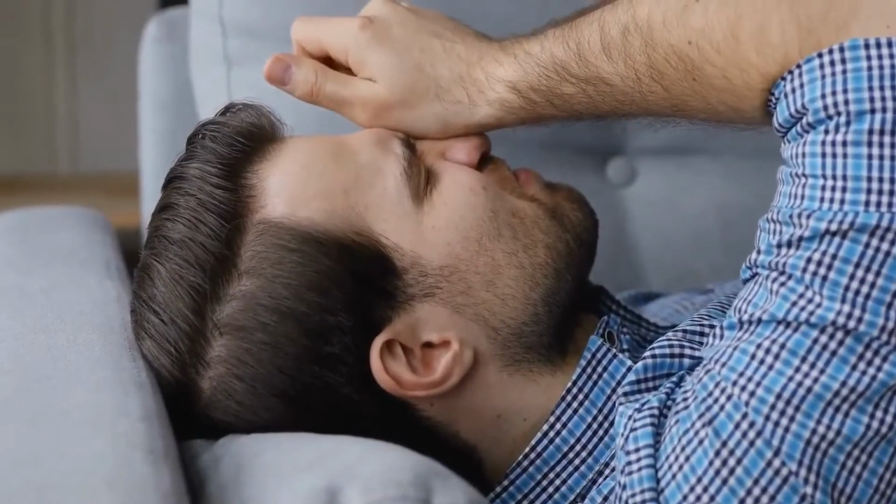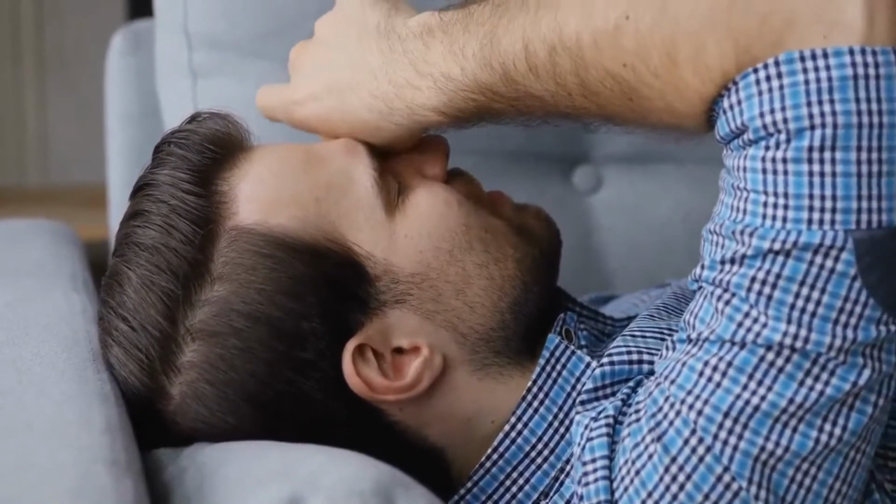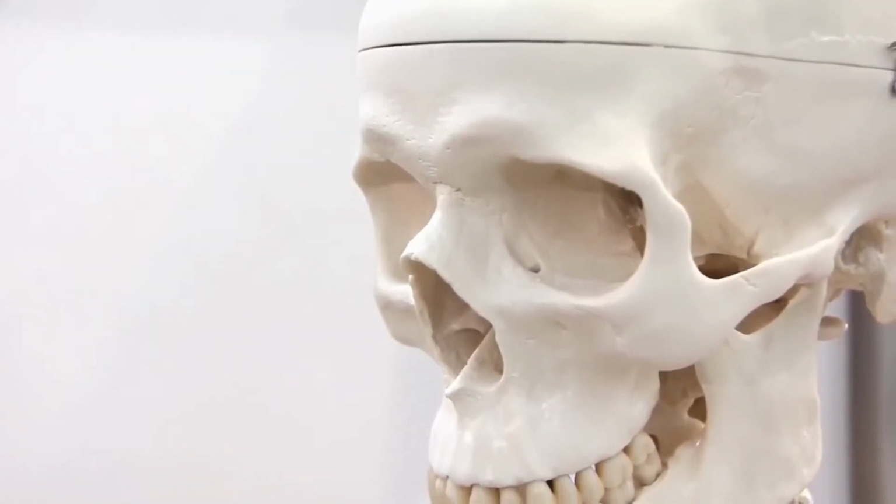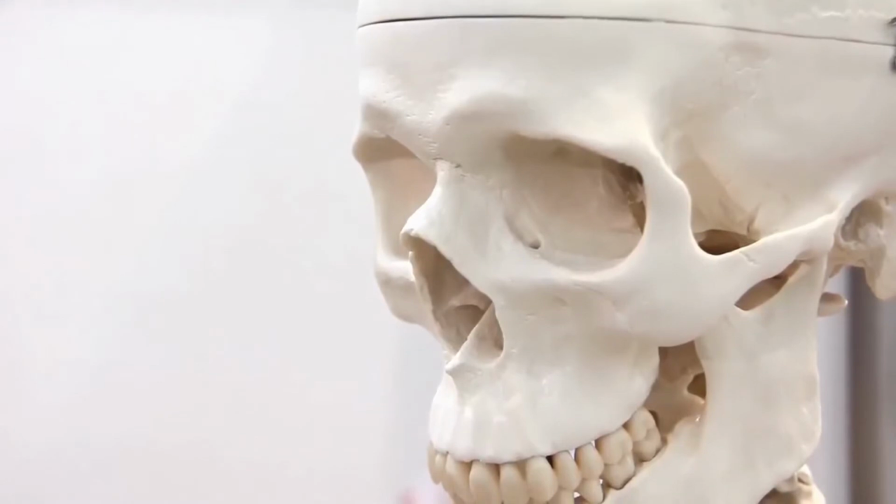Well, the installation process isn't for the faint-hearted, or weak-brained, literally. We're talking about drilling a hole into the skull and inserting wires into the brain. Musk even commented that the procedure is complex and beyond the capabilities of skilled human hands.